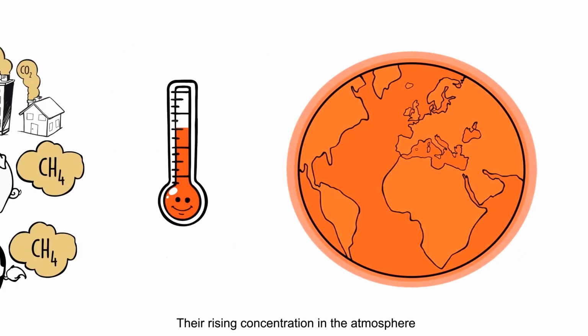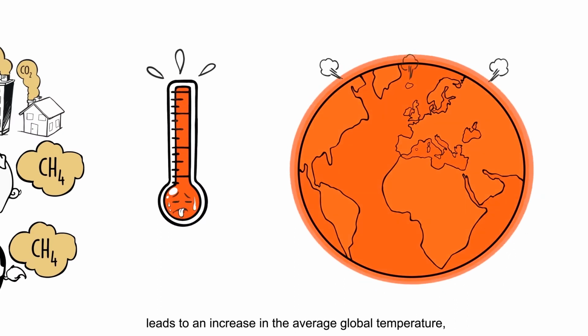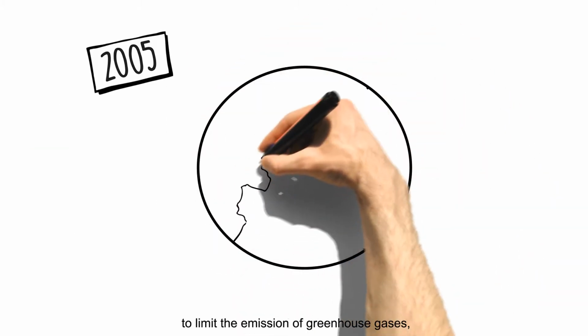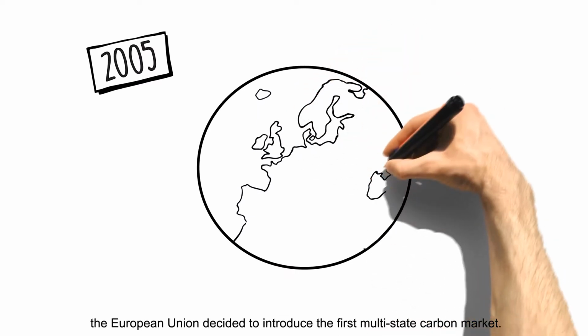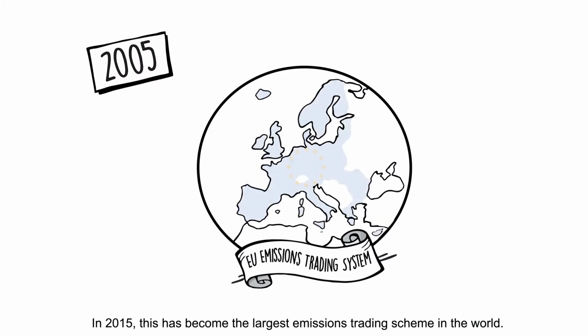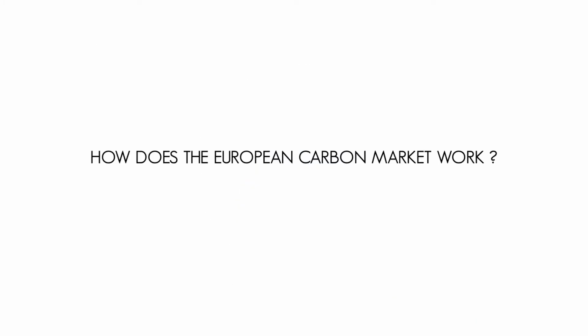Their rising concentration in the atmosphere leads to an increase in the average global temperature, which in turn disrupts our climate. In 2005, to limit the emission of greenhouse gases, the European Union decided to introduce the first multi-state carbon market. In 2015, this has become the largest emissions trading scheme in the world. How does the European carbon market work?